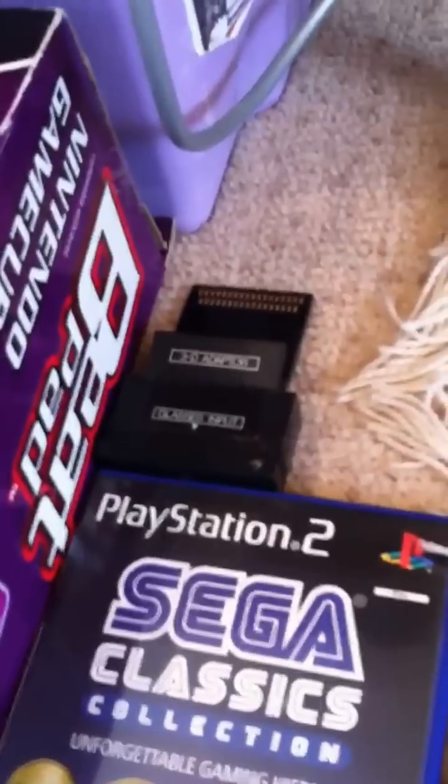I also picked up for the Master System the 3D adapter. So I just need the glasses now. I've seen the glasses before, but it's always without the 3D adapter. So that's a really important part. So if anyone needs one of them, just let us know.